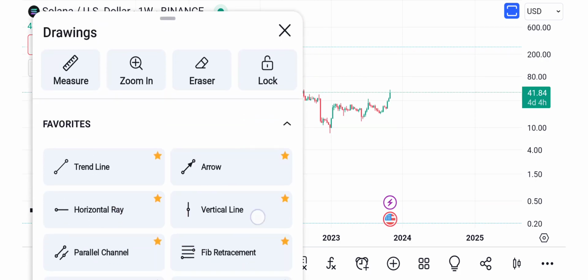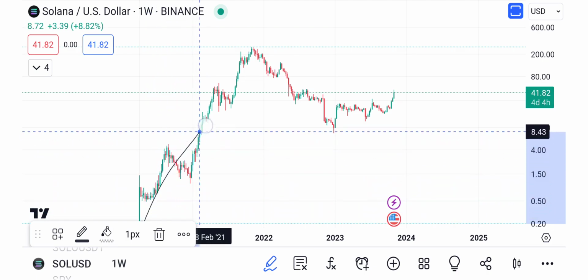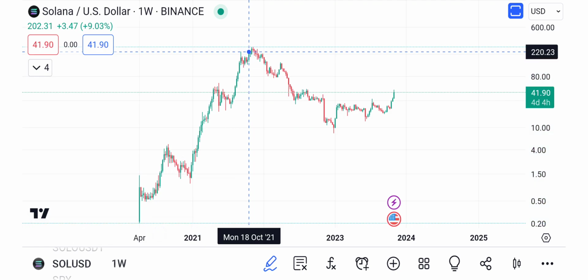So we see this monster move to the upside. I mean, look at this. This thing was at like 20 cents and it shot all the way up to $200. I did not get to enjoy that. I did not get to participate in Solana. I was one of those who totally missed the train. I still don't own any Solana at the moment, probably because I just felt like it maybe could be too overvalued, but I could be totally wrong, and this thing can be way undervalued. So we're gonna talk about that.